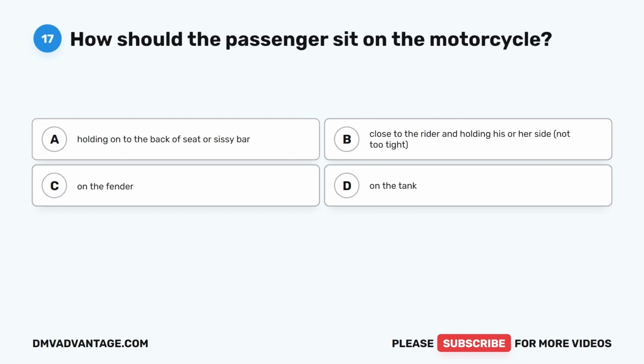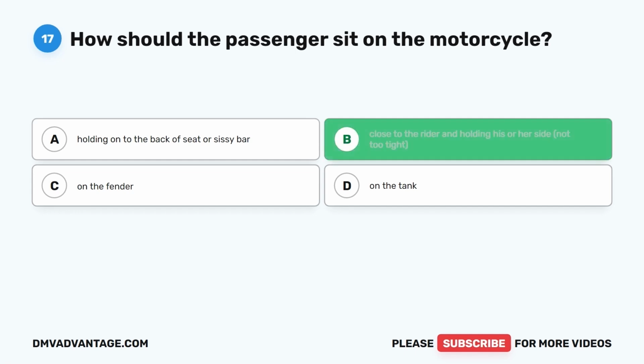Question 17. How should the passenger sit on the motorcycle? A. Holding on to the back of seat or sissy bar. B. Close to the rider and holding his or her side, not too tight. C. On the fender. D. On the tank. The correct answer is B.